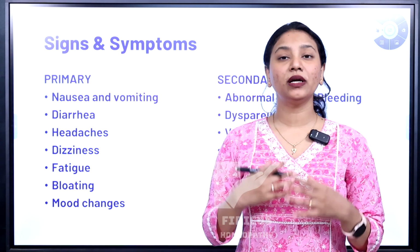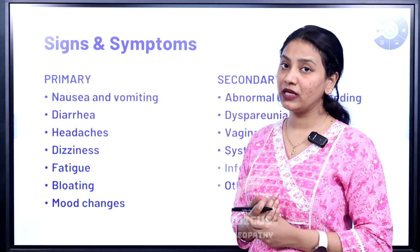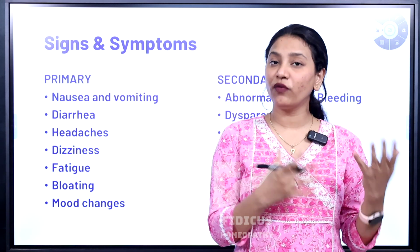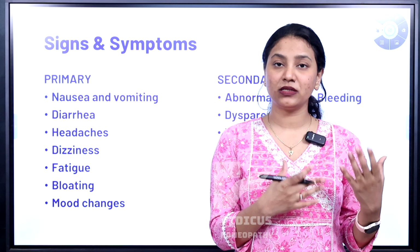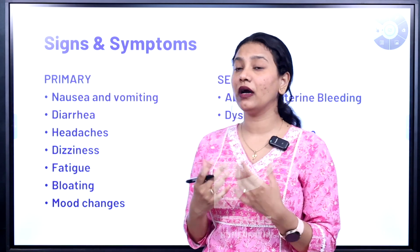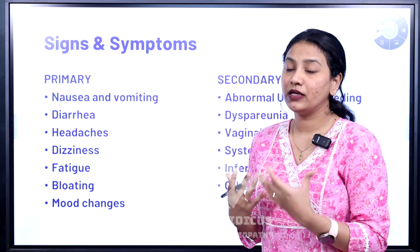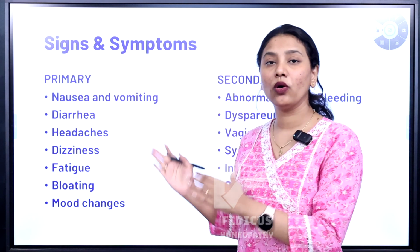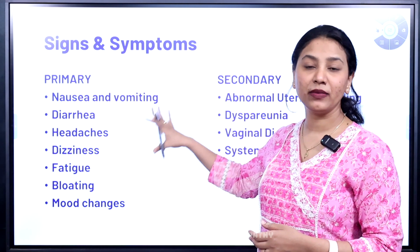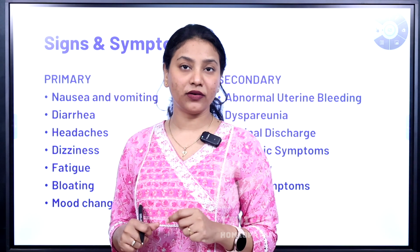Okay, then what are the other signs and symptoms? In primary dysmenorrhea, some people can experience PMS, where there will be nausea, vomiting 1 or 2 days before the menses, and it can continue during also. Some people will experience diarrhea, some people will experience headache, fatigue, dizziness, breast tenderness as well. These symptoms can also be in secondary dysmenorrhea. So these are the common symptoms of primary as well as secondary dysmenorrhea. So what are the differences in the primary and secondary dysmenorrhea?